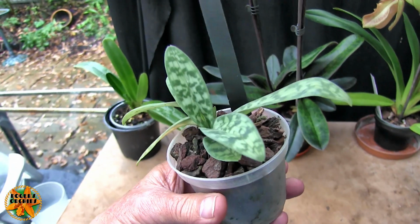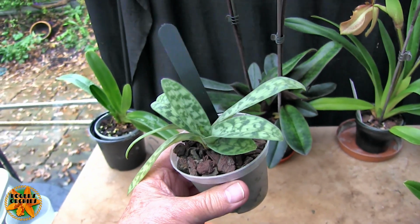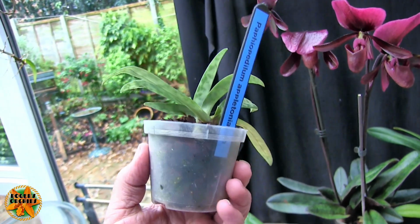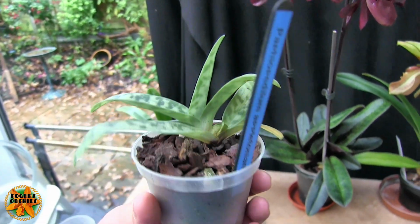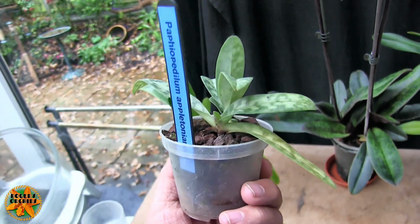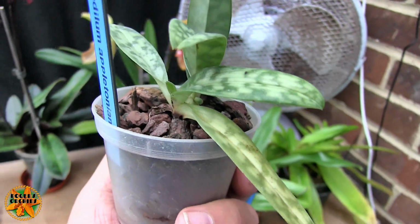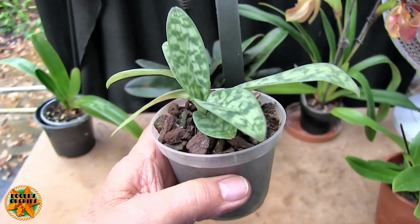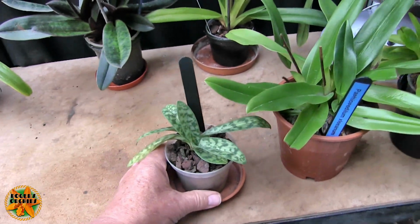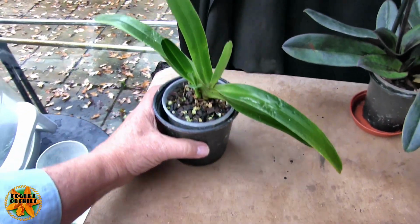And that has a bud. So we are going to get a bloom on that one. There's no sign of roots pushing to the edge of the pot. It's only got 2 fans, and the other one hasn't bloomed, and the latest one looks like it will. So that's that one.